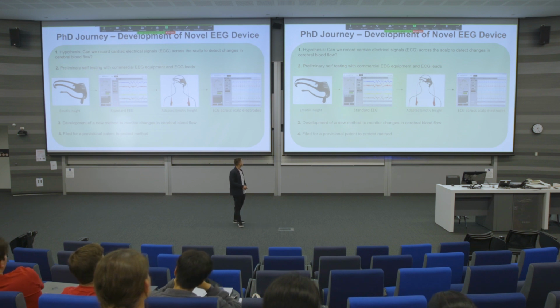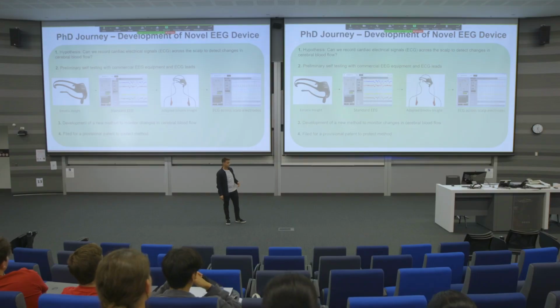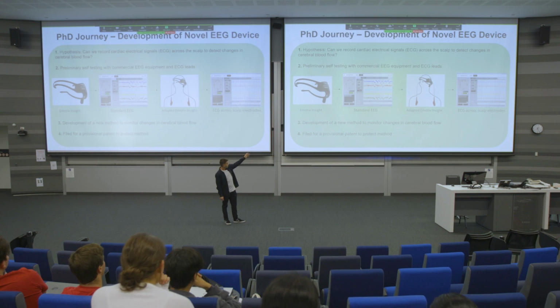My PhD started off with a hypothesis: can we record cardiac electrical signals, or the ECG, across scalp electrodes to detect changes in cerebral blood flow? EEG is basically the placement of electrodes across the scalp. It's usually used to record brain activity. I started off with a commercial EEG device called the Emotiv Insight, which you can see on the screen here. It's a portable, wireless device that you can wear. You can use it to record standard EEG measures, as seen in the next little box here. Those are brainwaves from 5 electrodes. I then grabbed a few ECG leads and did some rewiring of this device, and I found that I could actually record the ECG signal across the scalp electrodes. This answered the first part of my hypothesis. Then, doing some self-testing on myself, I created an algorithm to process these signals, and I did a number of different activities that alter my cerebral blood flow, such as holding my breath, hyperventilation, drinking coffee, and doing exercise.